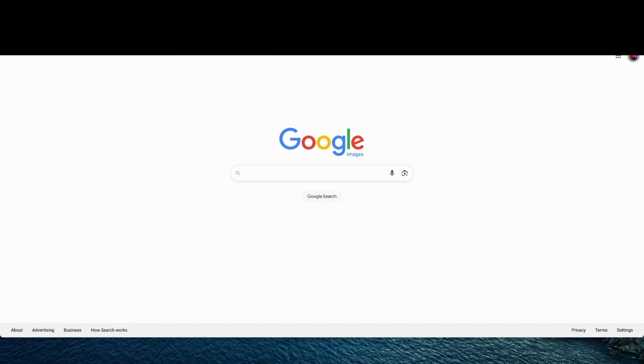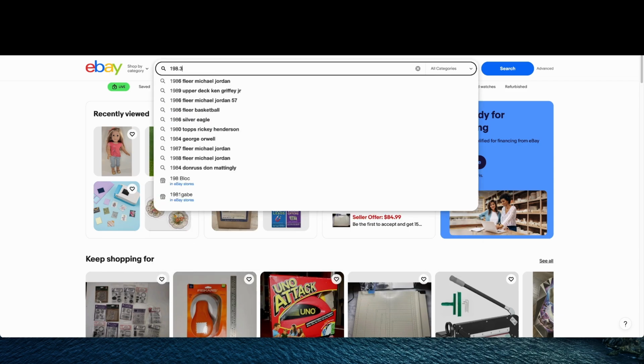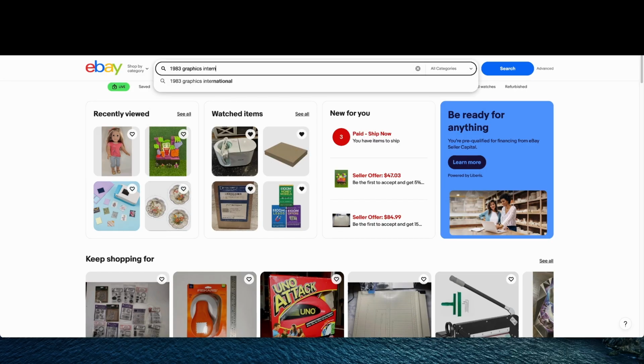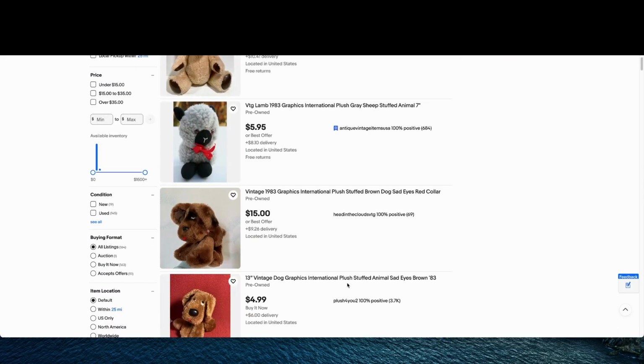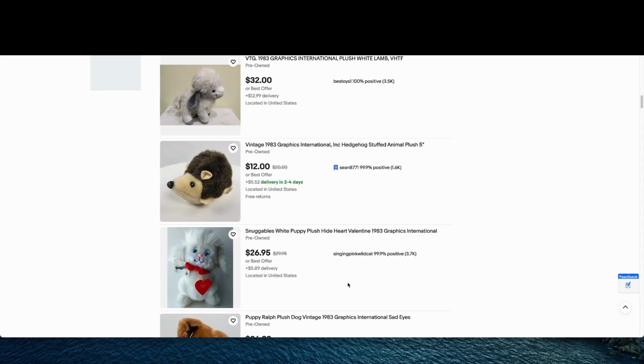So what I'm going to do is go on eBay and do some research. So, 1983 Graphics International Plush. Let's see. Hit enter. And I see there's 164 listed currently. And yeah, they do mostly animals, I see.